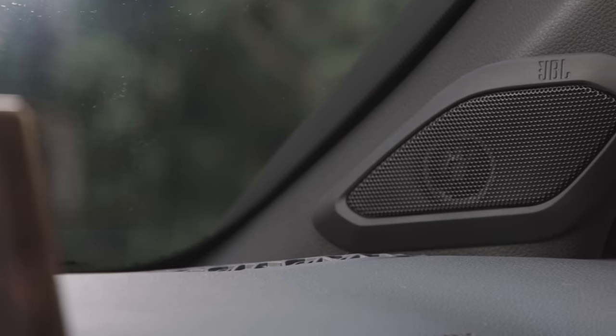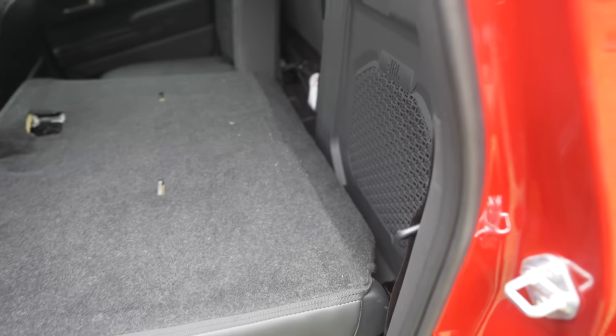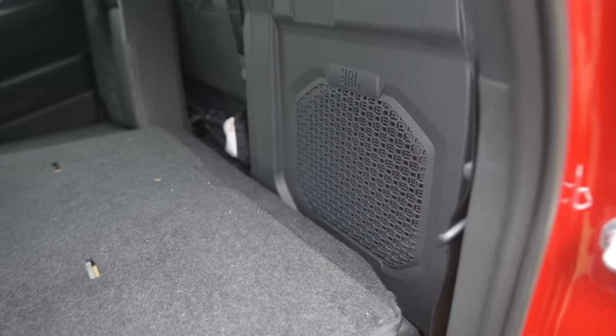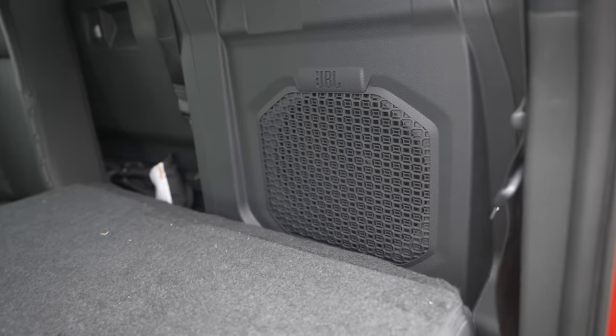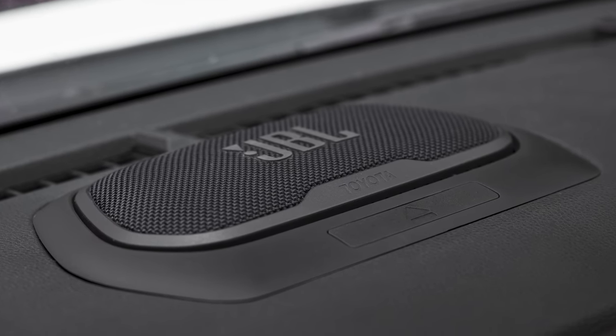For those who enjoy listening to music, both in their Tacoma while heading to the campsite and while at the campsite, there's now an upgraded premium 10-speaker JBL audio system available. This includes a new externally coupled subwoofer for improved sound output, as well as a JBL Flex portable speaker that we all saw on the teaser shots. The JBL Flex charges and functions as the center channel speaker when docked on the dash.